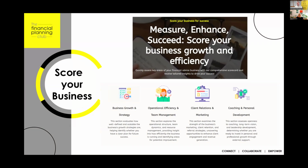Scorecard your business. Don't forget, we send these emails to you at the end of the session as well. So there'll be a link to Scorecard your business. It's so important. It's a great tool. It rates or it scores the 4 aspects of the business that we can definitely help you with. So much of our time is spent working in our businesses rather than on them. It's so important to take a step away. Assess and reflect is always the key to growth and improvement.